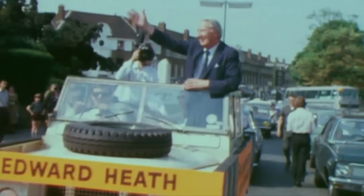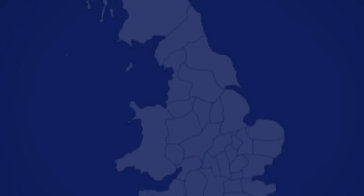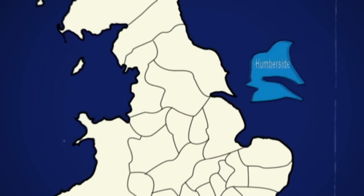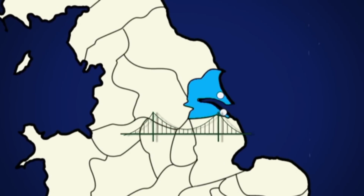But 6 years later, when Wilson was voted out of office, there was still no bridge. Surprisingly, the man who defeated him, Conservative Prime Minister Ted Heath, revived the scheme. Heath had plans for a new industrial county called Humberside. It would take in the whole estuary, from Hull to Grimsby and beyond, with the new bridge at its heart.